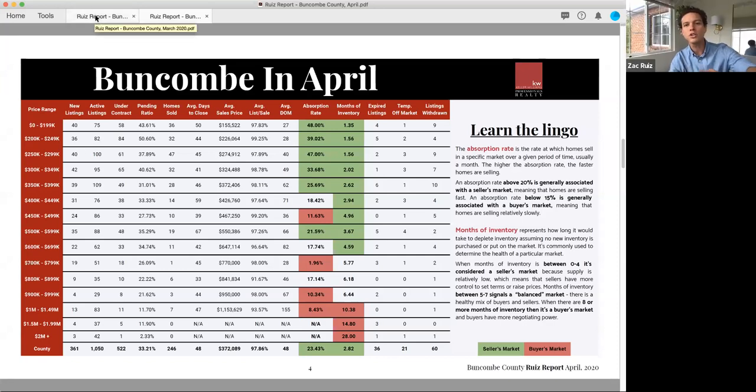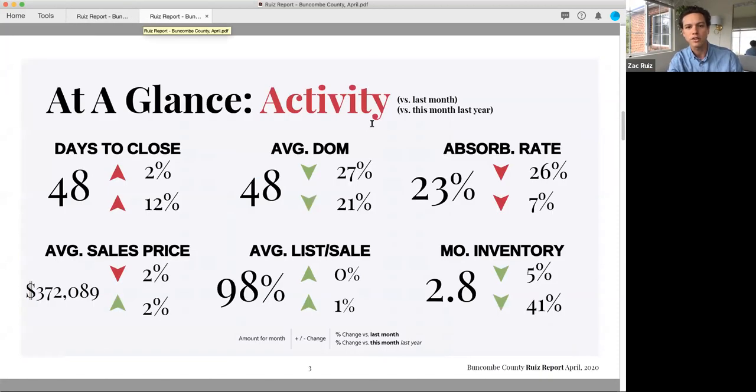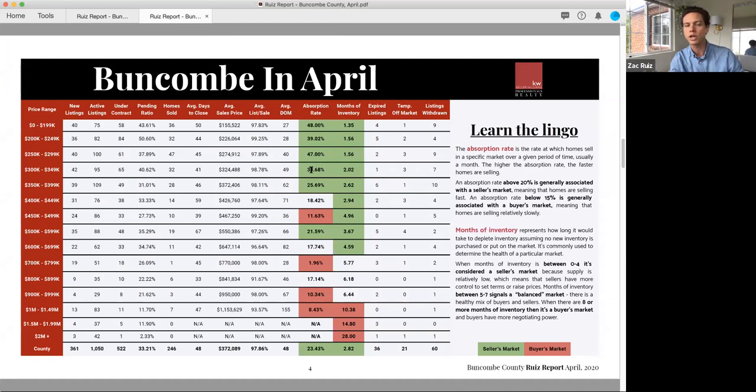So when you look at this slide, it's basically broken up into kind of three ways to look at it. These at-a-glance numbers, like I said, are last month and then last year, so you get to compare really quickly on some big things. And then April, that is only this month in a vacuum. It's not compared to anything.